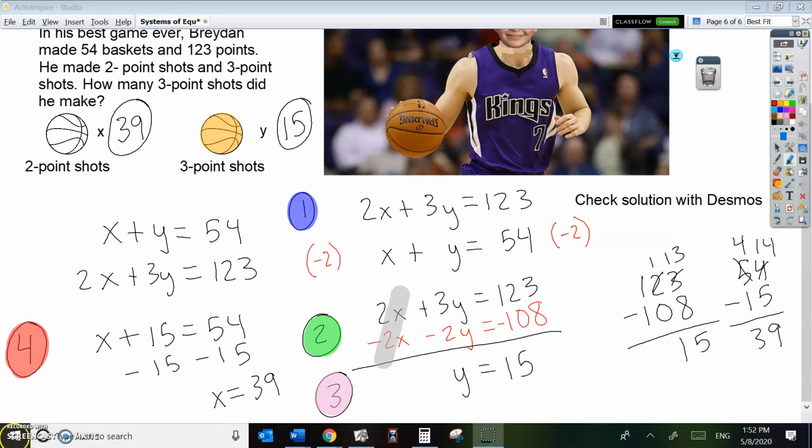Alright, so the first step was to multiply by negative 2 for the lower equation. In step 2, it shows that that's eliminated. In step 3, y equals 15. In step 4, I figured out that x equals 39.